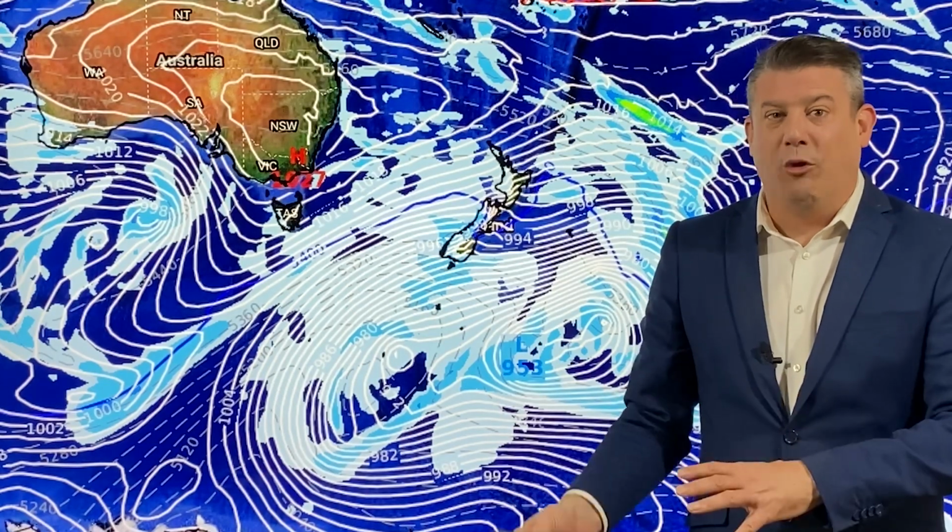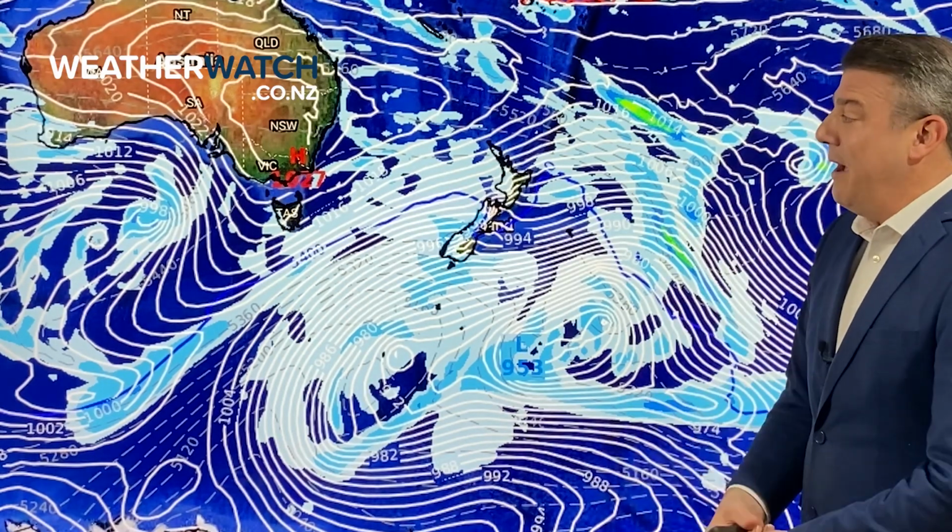So the cold part of this weather will hug the South Island more than the North Island. Windy weather will hug central and northern areas the most, and the rain more likely to be on the western side of the country. A lot to talk about, and that's just covering some of it. But yeah, we've got a busy few days ahead.